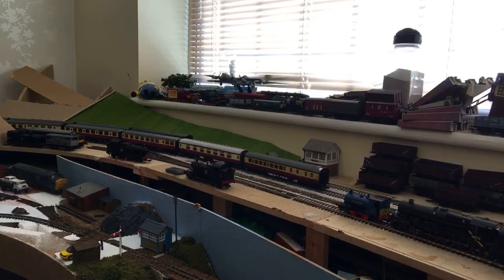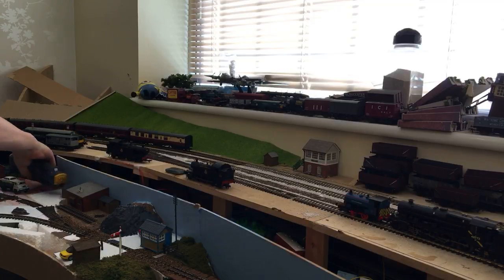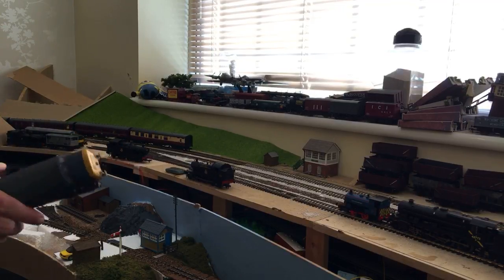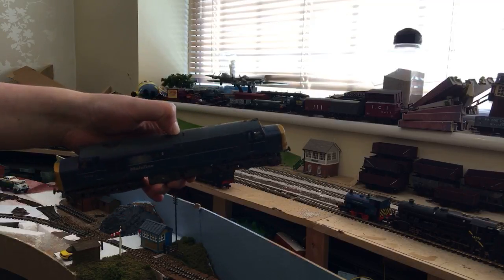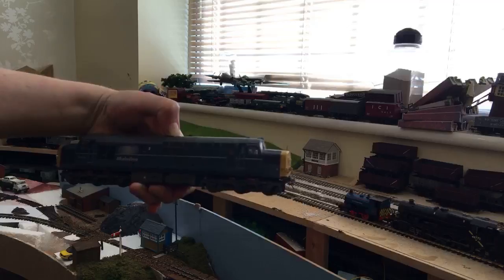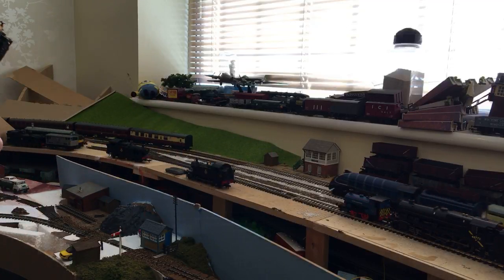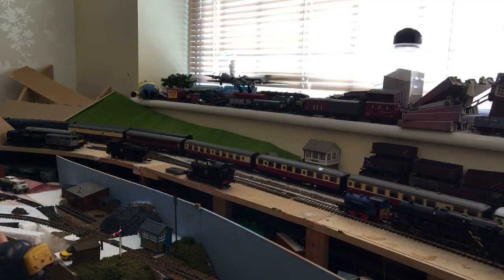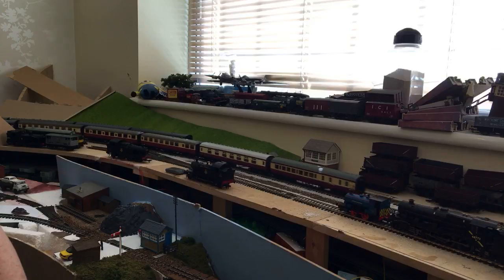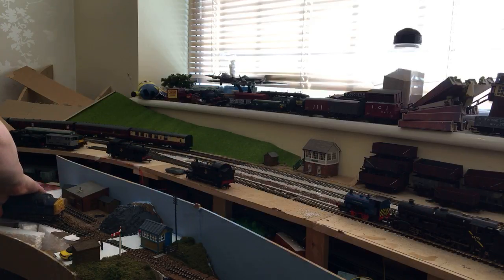What shall we have running? Shall we get an A4? I'll tell you what, something a little bit different. Let's get my new class 37 running. Now this one's to be chipped, of course, DCC fitted. No coupling, so I might just have to put a coupling on. But let's get running, you know? Let's run something a little bit different, if I can find a spare coupling. Took the couplings off it, that's the problem.